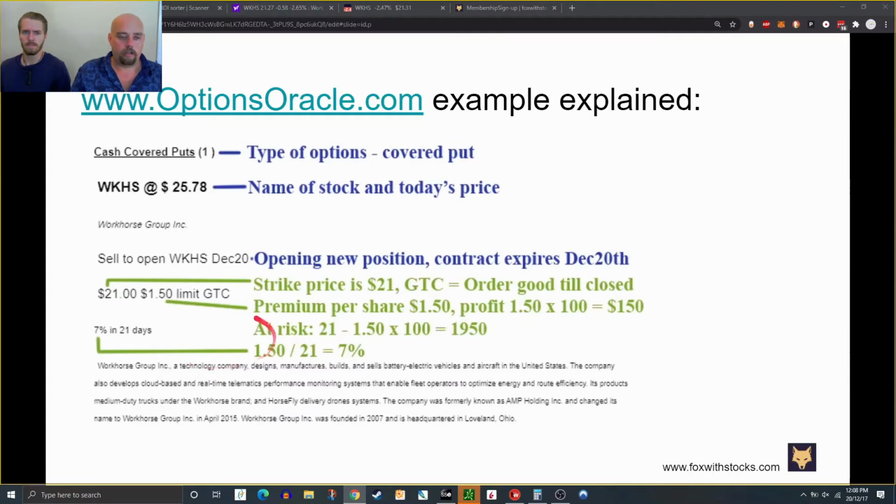Now, in Options Oracle, he uses GTC trades. That means good till closed. You put in the trade, and whether it fills today, tomorrow, or the next day, it stays open until that order gets filled. When we do trades at Foxwood Stocks, we mostly use days. We have a fill order of day only, so it either fills that day or it disappears on its own.